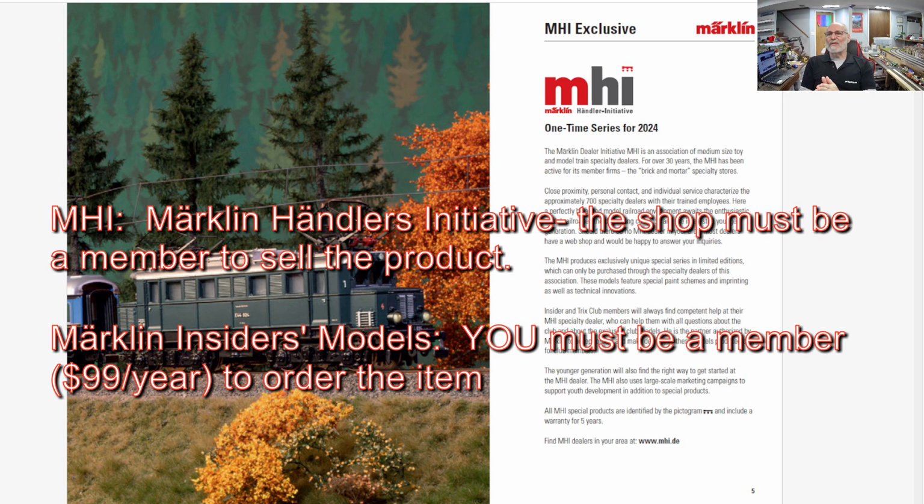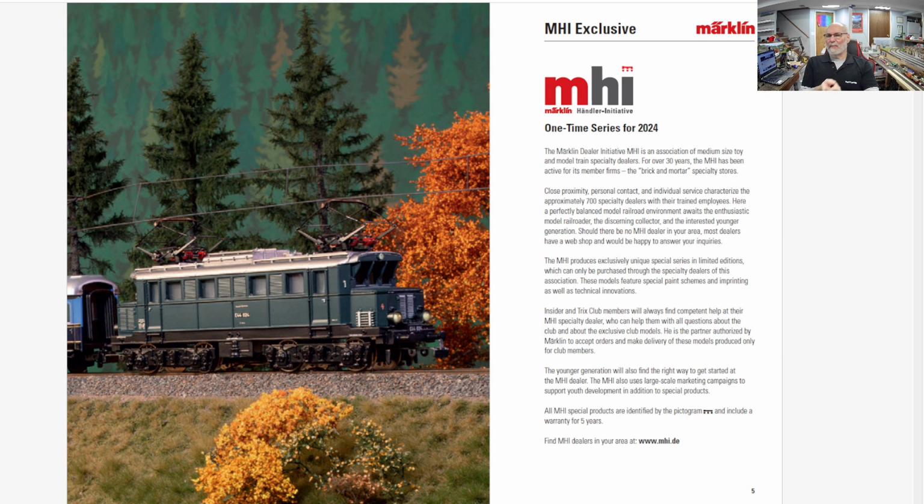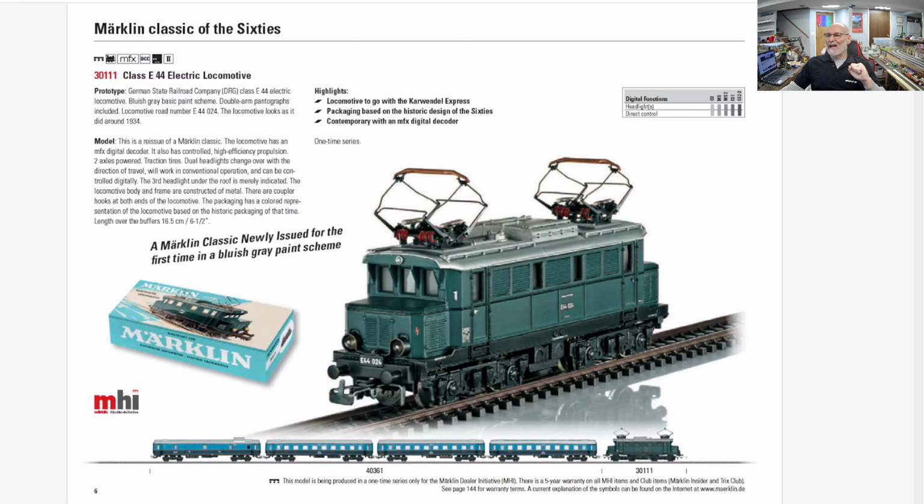Also, we'll come across some things called insider clubs, and you have to be an annual member of the Märklin Insiders Club to buy those models. So MHI, anybody can buy it, it just has to be from a Märklin shop. And then Insiders Club, only people who pay the $100 a year to the Insiders Club, which also gets you the two magazines, the Märklin Insider Magazine and the Insider Club newsletter. And you also get a free catalog each year, et cetera, et cetera.